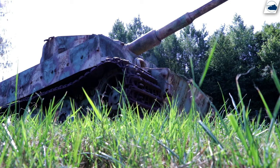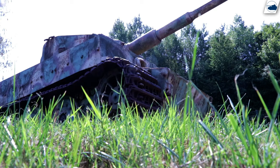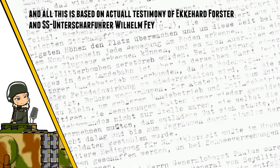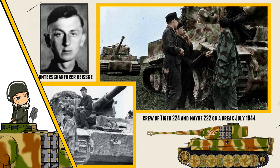So what was the original turret number for this Tiger? It's said to be 224, commanded by Unterscharführer Reiske, which was abandoned on the 20th of August due to a big mechanical problem, which states loss of oil pressure resulting in engine failure, and this would make the fuel story also false. So I looked up several pictures of Tiger 224 on the internet and in several books.